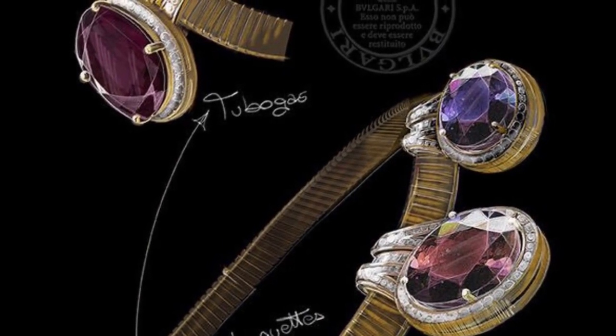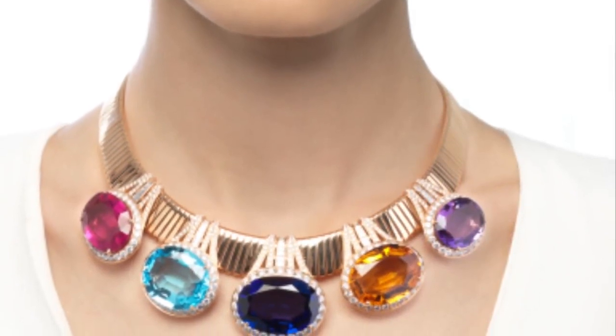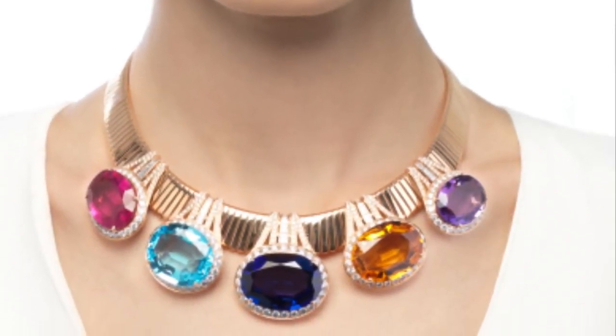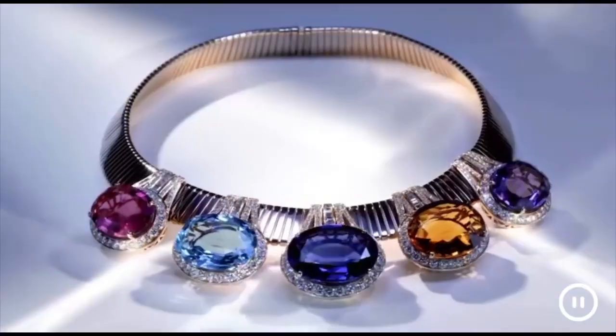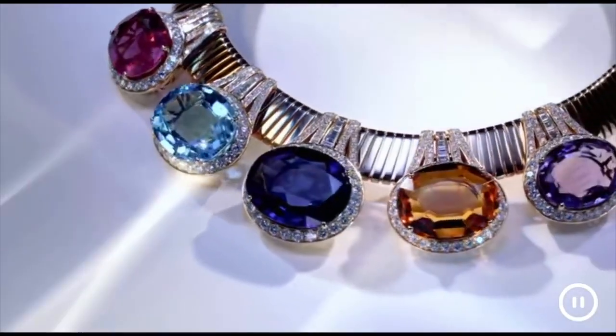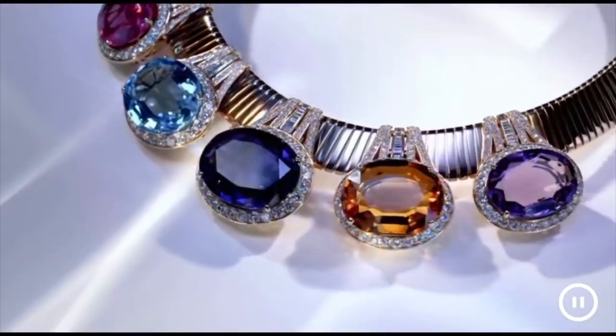colors of rubellite, amethyst, topaz, tanzanite and citrine quartz, the piece reimagines the fantastic world of 80s sci-fi movies in a tongue-in-cheek fashion. An adventurous journey through new, unexplored universes. A surprising composition that is unmistakably Bulgari.